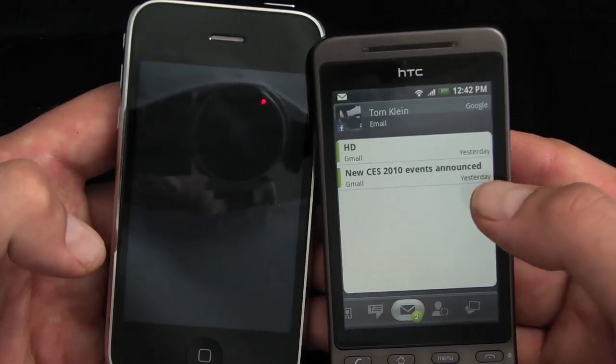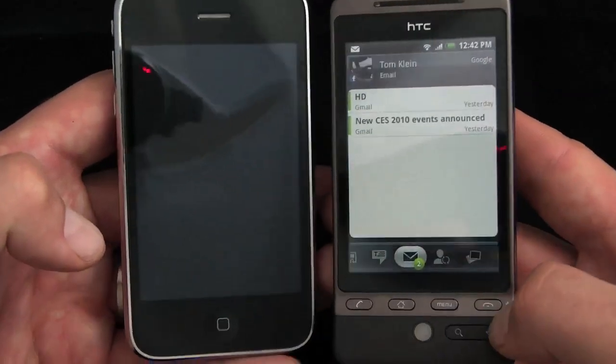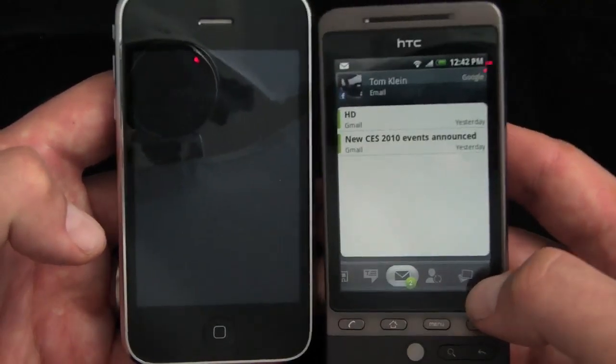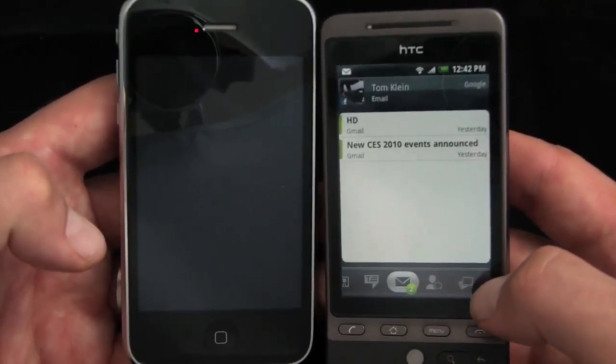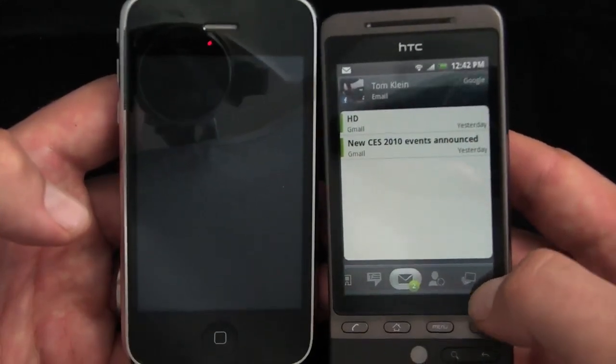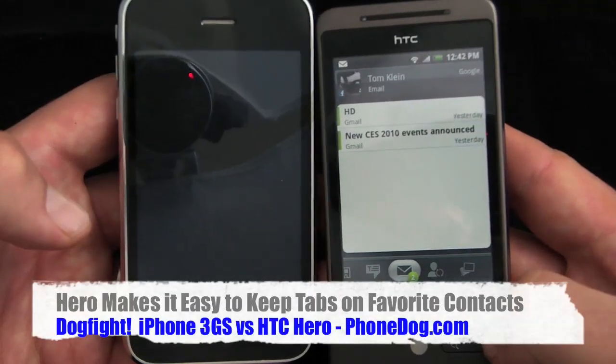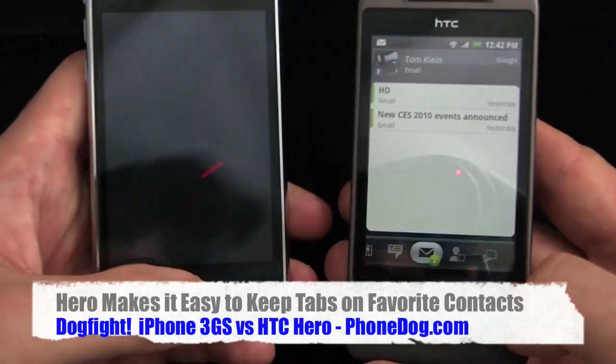They're from Tom. I've got 2 unread email messages from Tom, and it lists them for me. And it's nice. I can see at a glance, with my favorites, the people who I communicate with the most, it tells me right away when I have communications from them, whether they're via email or text message or whatnot. So I think that's a pretty cool feature. For some people, it's not going to matter.